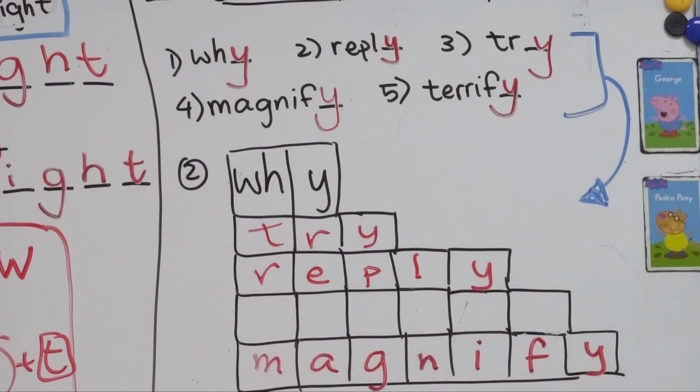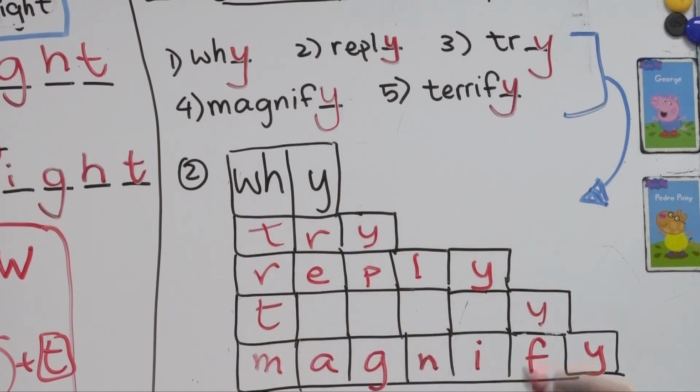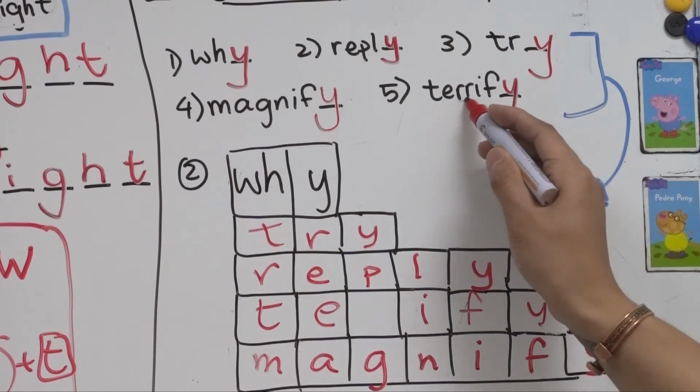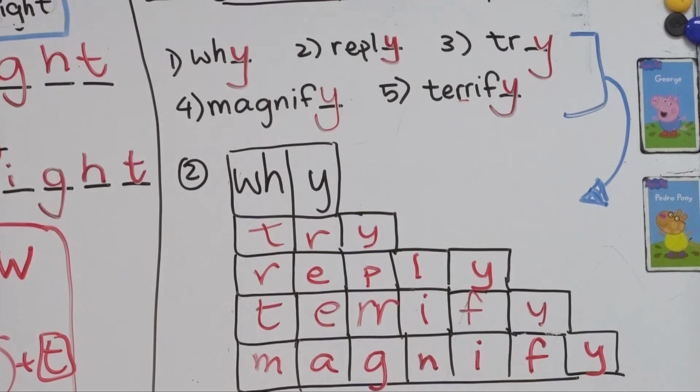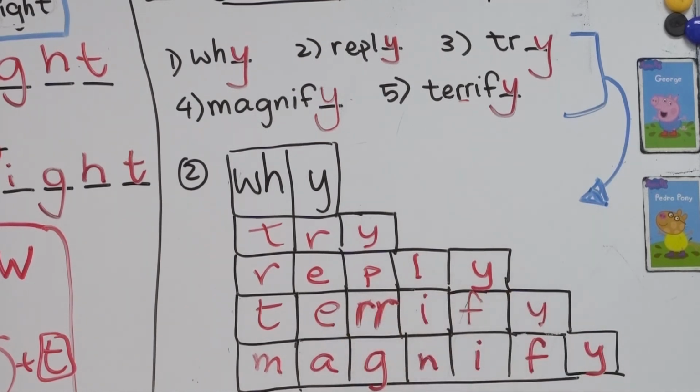T-E-R-R-I-F. Ooh, we need one more space, right? Let me show you. So I put the last sound here, Y, and then the first sound here. T. So terrify, and then F, terrify, right? And then E. And then we have I. Ify. So we have 2 R's, and 2 R's will stay the same sound. It's still R sound. It will not change sounds. Let me make that clearer for you. Terrify, okay?